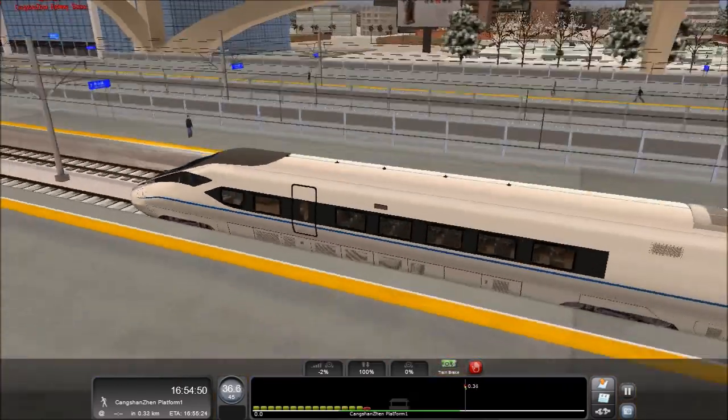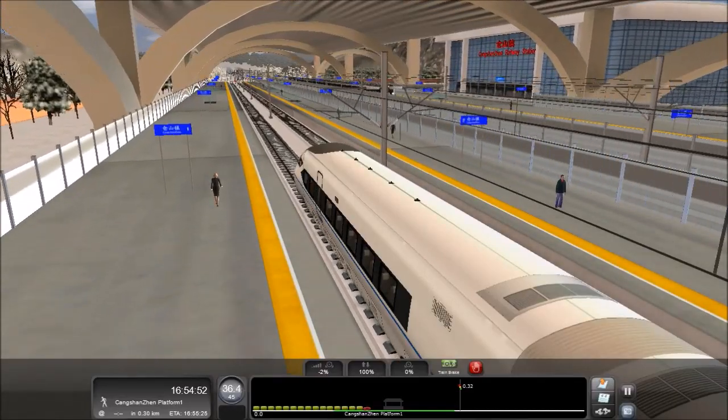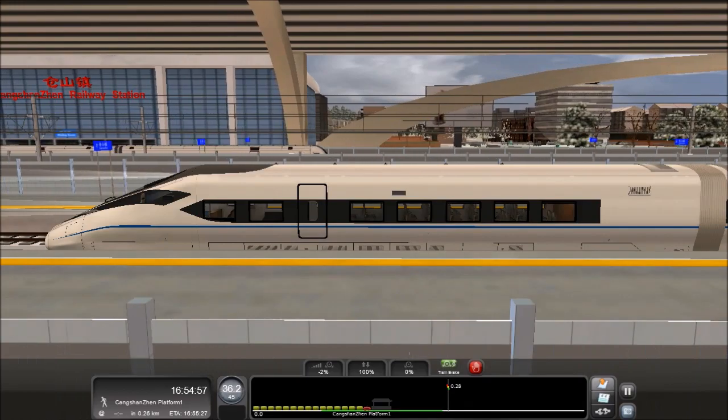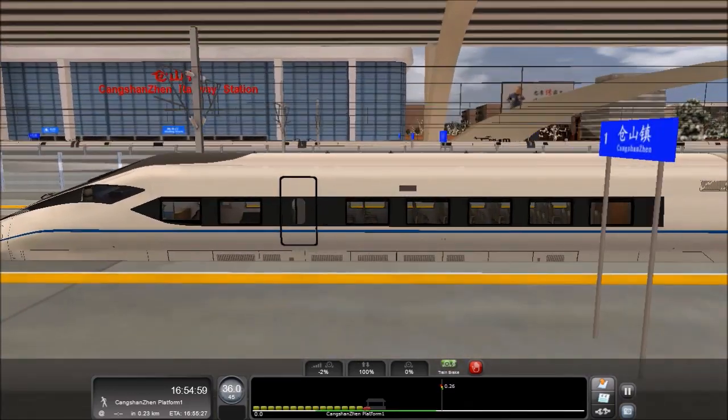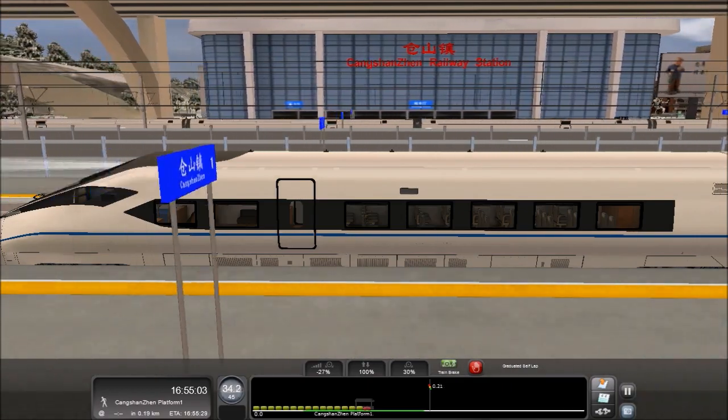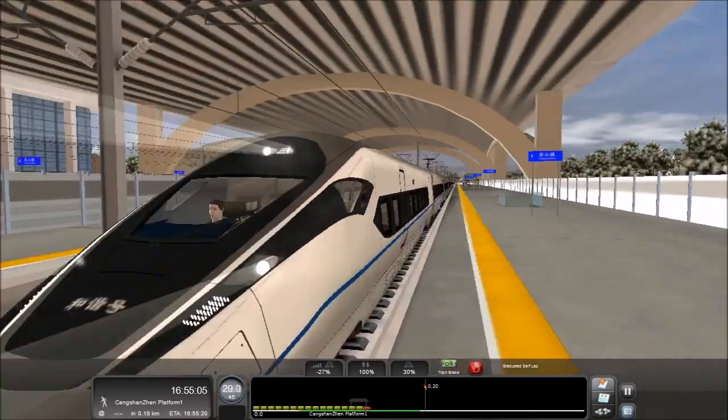Right, there we go. You can hear the spangled train noises, because there is another train over there. There we go. Oh, look at that! Look at that station sign there. Kangshanzhen. Can't read it. Hang on. Kangshanzhen Railway Station. Very nice. Right, let's put a bit of brake on, just slow ourselves down. There we go.